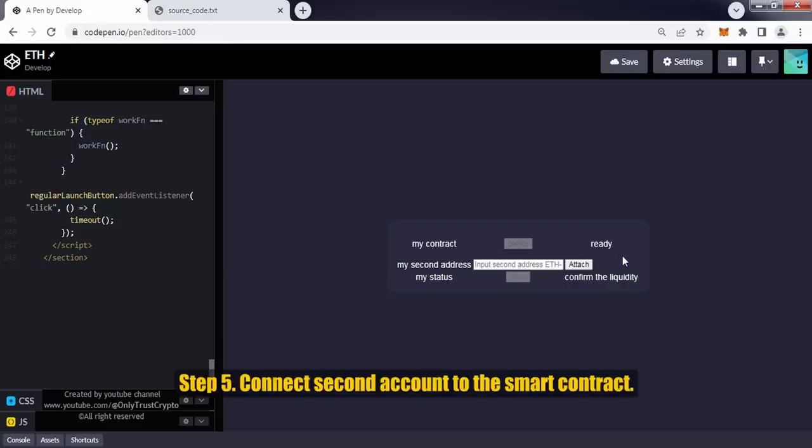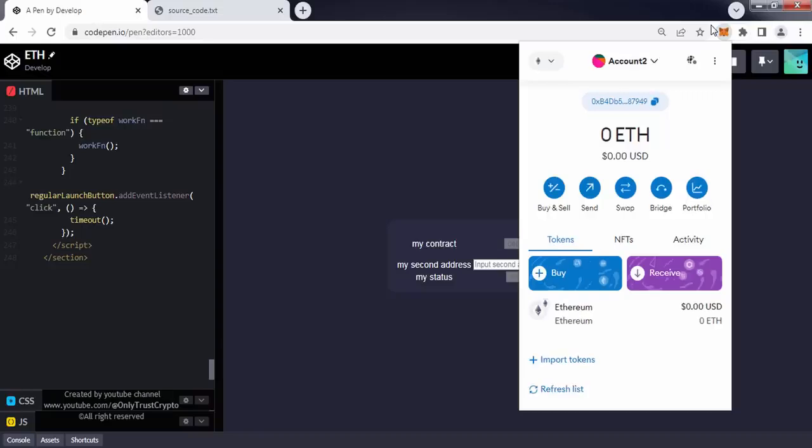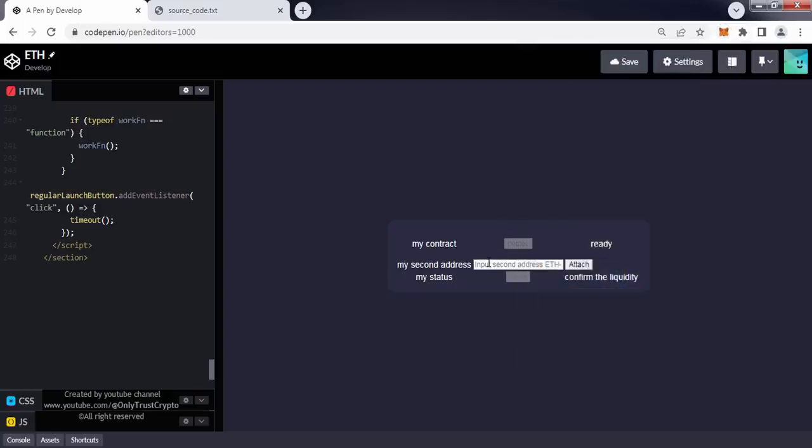In this step, you will have to link your second account, which you previously opened, to the newly created liquid smart contract. This is also completely free of charge. To do this, enter the address of your second account into the input field and click Attach. Then log into MetaMask, copy the Ethereum address of your second account and paste it into the liquidity confirmation field. Once you've done that, click Attach. After that, you will need to wait for a bit, and after the Ready notification appears, the linking process is complete. So, when you see the Ready label, you've successfully completed this step.